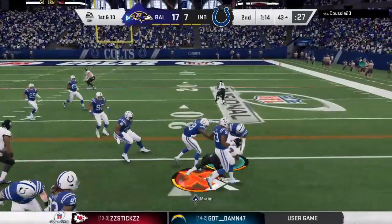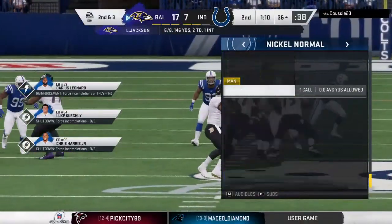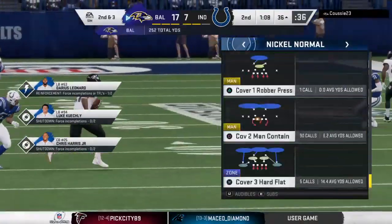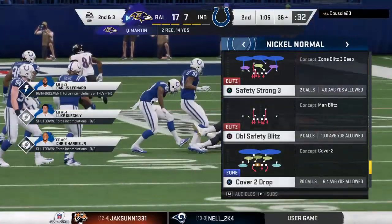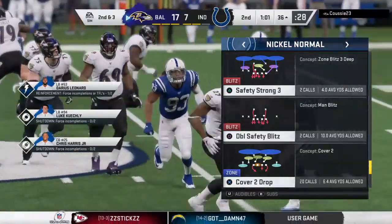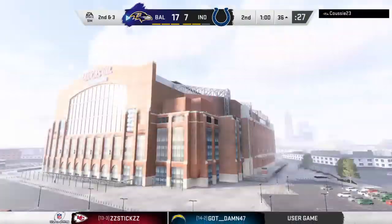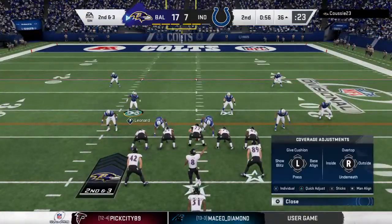On 1st and 10, it's Jackson. And Martin's got it, complete. Call it a pickup of 7, and it'll bring up a second down. I know most of the time when the ball's in the air, you're thinking wide receiver, tight end, but running backs, they can be a big part of any passing offense nowadays. Able to get 7 on that first down pass play. 2nd and 3.